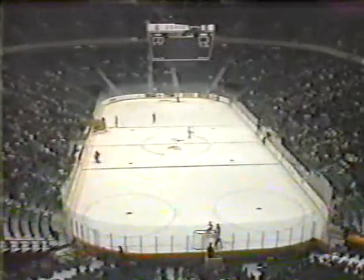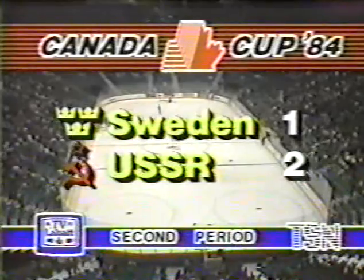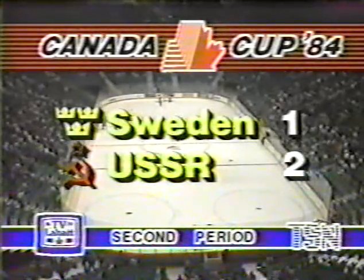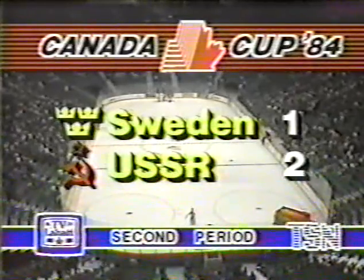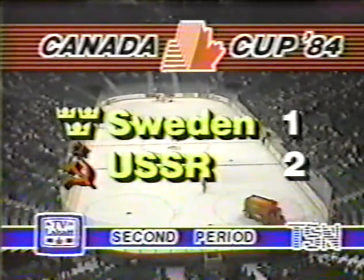Well, the Soviets have to go to the dressing room shaking their heads a little bit, and the Swedes, on the other hand, have to go in very happy. They got their game back together, they worked hard, they're sticking with the game plan, and they're still winning the corners, and the Soviets must be very, very surprised. Well, Makarov scored in that second period to make it 2-0 for the USSR, and then Peter Sundstrom came on and put Sweden on the scoreboard. So now, after 2 periods of play, the USSR leads Sweden 2-1 in the Canada Cup 1984.